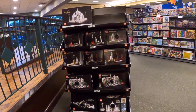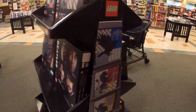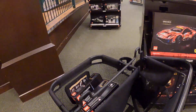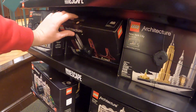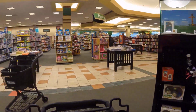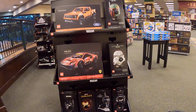And of course, San Francisco is also retiring this year, and there's a few of that one here as well. So that is the other thing that interests me on this first section. So taking 2 of San Francisco and 2 of Dubai. And then I'm gonna head over to the other aisle here of Lego.